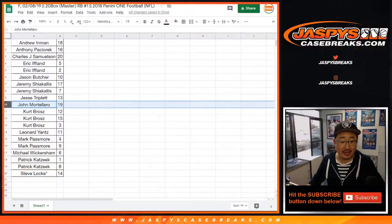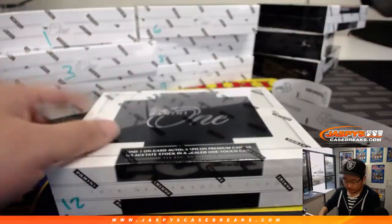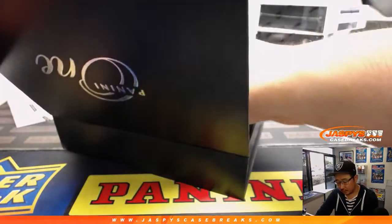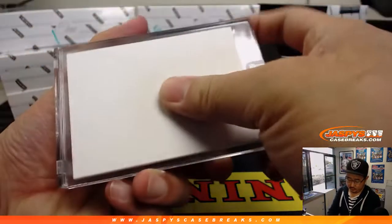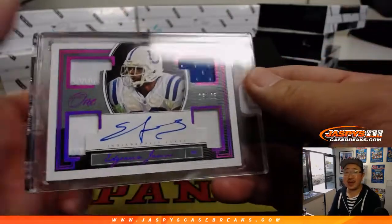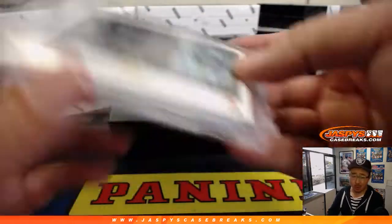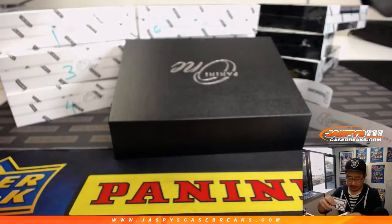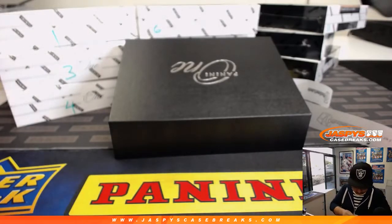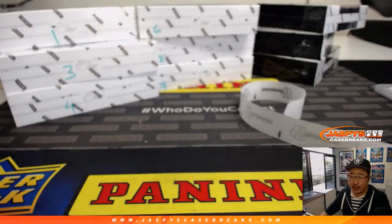All right. Kurt has three boxes in this, 12, 15, and 3. Here's box 12. Ooh, what do we got here? Wow, the Edge. Edgerrin James, 23/25, quad relic and on-card autograph. Ooh, nice one, Kurt. Nice. You also have box 15 and 3.